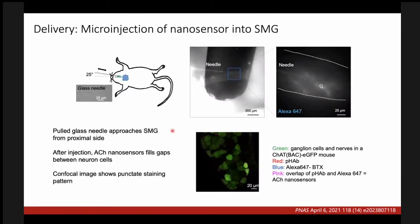And I mentioned that delivery is always a challenge. I think that in this case, the delivery of the sensors to the SMG was a very major challenge of this project, and really took a lot of work to figure out how best to get the sensors to the SMG. We would have liked to just take some sensor and bathe it in the region of interest, label the SMG, and start making our measurements.